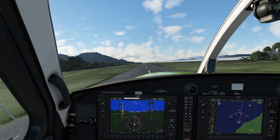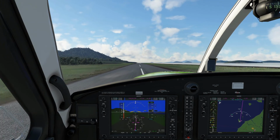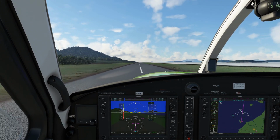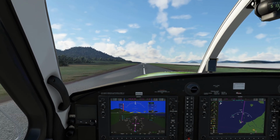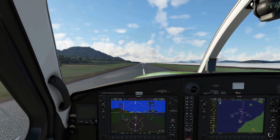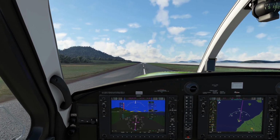Oh. Was it quite a firm arrival, wasn't it? It wasn't much of a flare. And we'll come into beta. Not that we're going to need it. Just to get it. Just to hear it, really. Come out of beta. I'm going to pull us up on the runway, folks. Parking brake set. That'll do us.